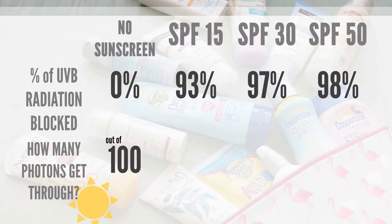Let's imagine that 100 light photons are beaming down on our skin. We're going to use 100 because, again, I like easy math. So with no sunscreen, all 100 photons reach our skin. An SPF of 15 allows 7 photons through, while 30 lets in only 3. So you can see that is almost half of the amount versus the SPF of 15, and so on.